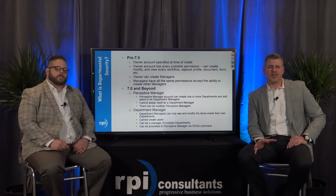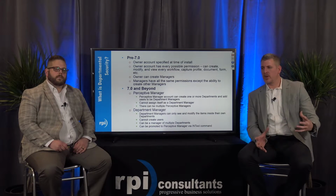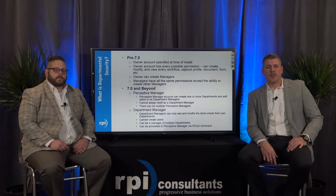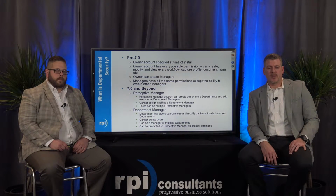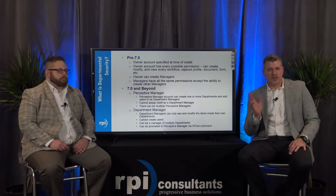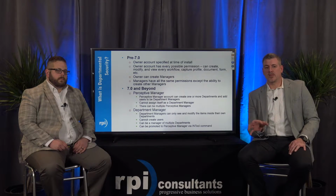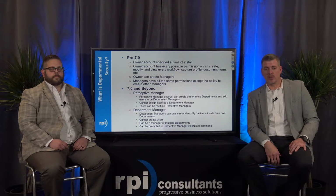Yeah, so to elaborate a little bit more on what John just spoke about. Prior to 7.0, you really had one super account, which was the ImageNow owner account. That was specified at the time of the installation. The owner account had pretty much every possible administrative permission across ImageNow, from workflow to users, you name it, you could do it with the owner account. The owner could promote managers, and the managers had all the same permissions as the owner, with the exception of the ability to create or promote users to managers.